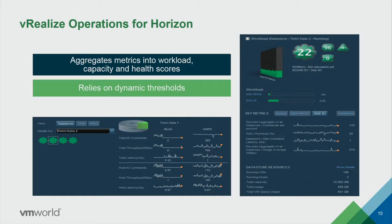vRealize Operations for View, or for Horizon, is a great one because it comes with pre-built dashboards focused on user experience metrics, things like PCoIP round-trip latency and packet loss, but also some very good storage metrics. It's really easy to build custom metrics from the same registers you access in ESXTOP. You can build really compelling, simple-to-use dashboards yourself on things like vDisk latency, so that when you get over 5 milliseconds of latency, you can change the color of the dashboard, maybe alert an administrator, maybe trigger some kind of SNMP trap.